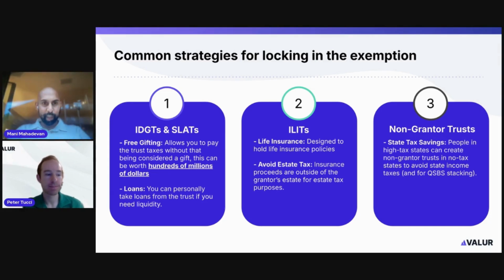Got it. Now, the third structure we talked about is an ILIT. Maybe let's start with what does it stand for, and what's the common use case for using one? Yeah, so ILIT stands for irrevocable life insurance trust. It's very similar to the IDGT, but it's a type of trust that's specifically designed to hold life insurance. Typically, people will gift cash to the ILIT, and then the ILIT will go out and acquire a life insurance policy on the life of the grantor or donor. And then when the donor dies, trusts are created for the benefit of the donor's children or grandchildren, whatever they want to do. And the insurance proceeds are entirely outside of the donor's estate. So it's a big estate tax savings.